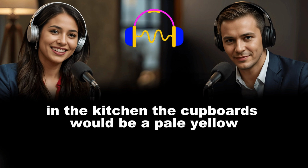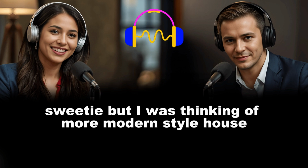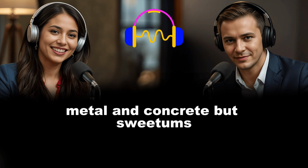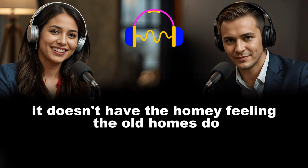In the kitchen, the cupboards would be a pale yellow, and we would have a turquoise metal oven and vinyl flooring. Sweetie, but I was thinking of more a modern style house, an open concept house, all glass, wood, metal, and concrete. But sweetums, there's always a lot of wasted space in those kinds of homes. Besides, it's just a fad. It doesn't have the homey feeling the old homes do.